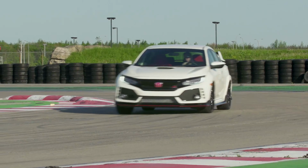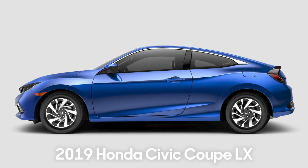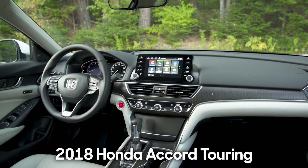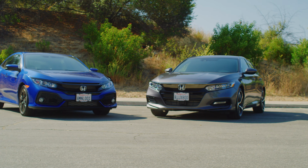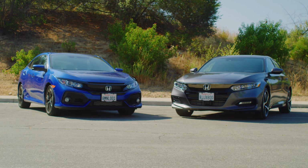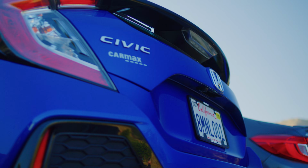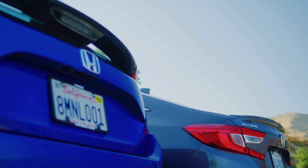It's a little overwhelming. If you're really into minimalism, the LX trim is the base level for both models. And if performance or luxury is your bag, look for the Accord Touring and the SI or Type R Civic. In the meantime though, we're going to look at the more mild-mannered Civic EX and Accord Sport. Both of these are more middle-of-the-road trim levels and represent an average buyer's mix of options and value.